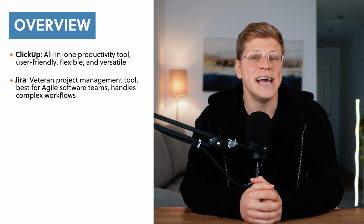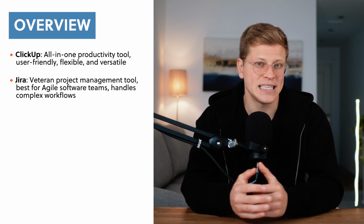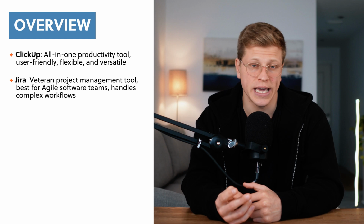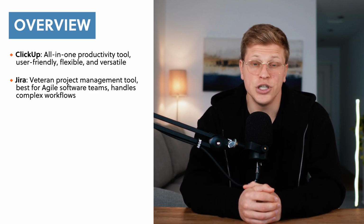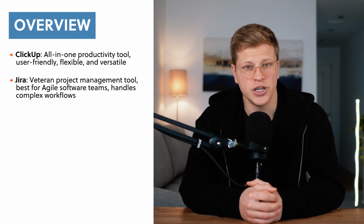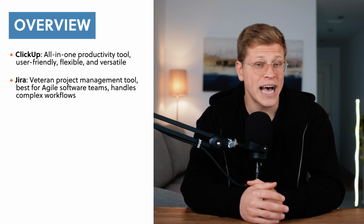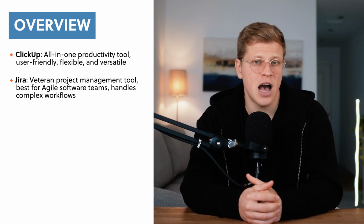Jira, on the other hand, is a veteran in the world of project management tools. It was created by Atlassian and has been around for over 2 decades. It's primarily designed for agile software development teams and is packed with features that cater to developers and project managers. Jira is known for its ability to handle complex workflows and large projects. While it's powerful, it's not as beginner-friendly as ClickUp. Its interface can feel overwhelming at first, especially if you're not used to agile methodologies like Scrum or Kanban.